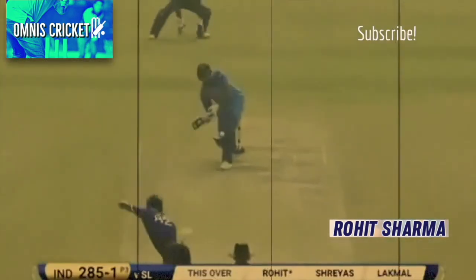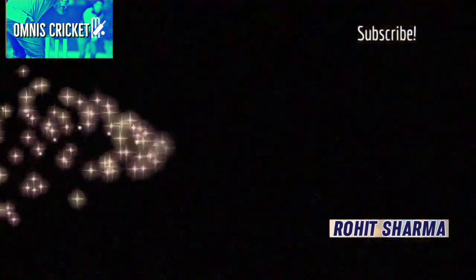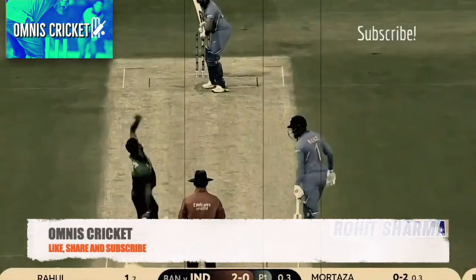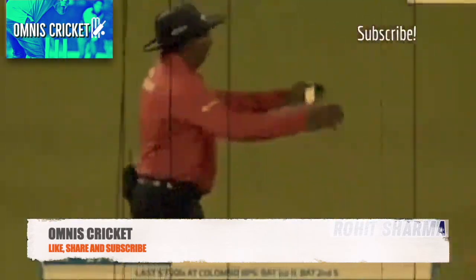This time, it's glorious. Another full toss, deposited over the square leg boundary. Well, how about a slower one? Gets underneath that. That's a huge one, for six for Rohit Sharma.